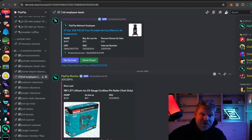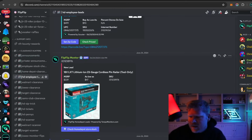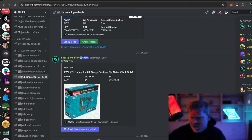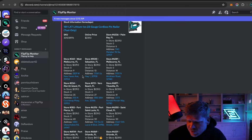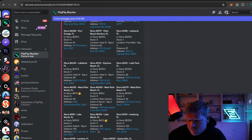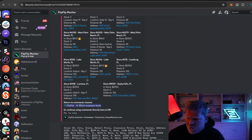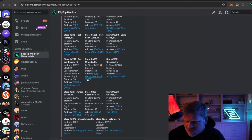See, the buttons here, I could click this button. MSRP $239, as low as $47. I just clicked it for this Makita pin nailer. Then we're going to go to our DMs right here. Look at that, $47. Oh, but stock is 0. And that's why I was saying you want to jump on these pretty quick. So these go pretty quick.